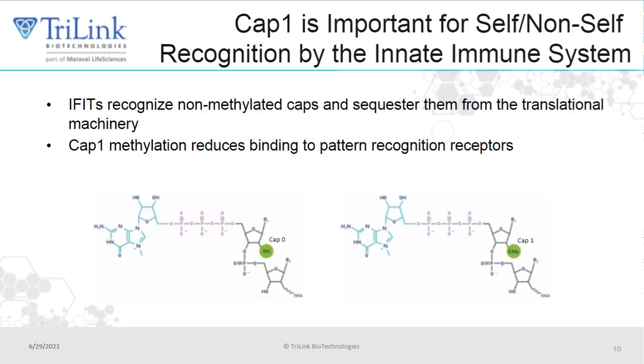It is important to note that a cap0 molecule bound to IFIT may also result in the sequestration of that mRNA away from other cap binding proteins involved in translational initiation. Overall, this could result in less expression of the desired protein.